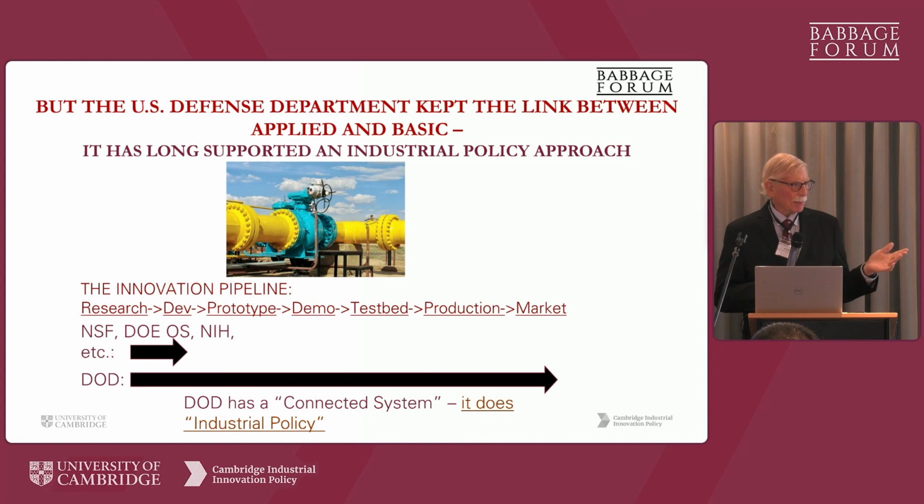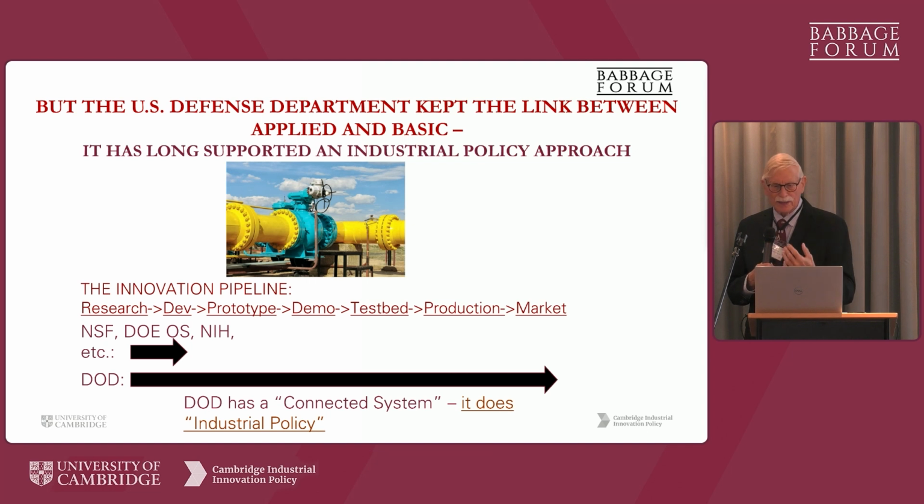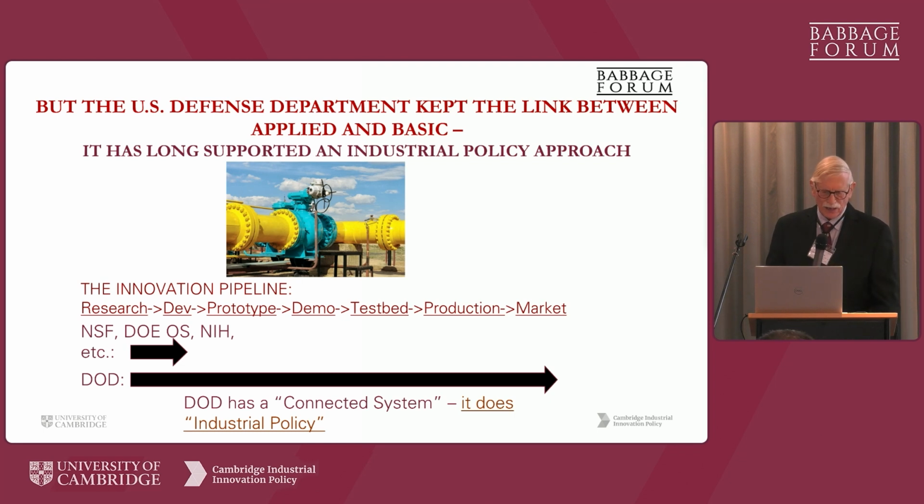Now, there was an exception to that general rule. The US Defense Department kept those links between basic and applied. It has long supported an industrial policy kind of approach. So if you think about all the stages that technology has to get through before implementation, the Defense Department historically in the United States has supported research, development, prototyping, demonstration, test beds, production, and creation of initial markets. Whereas our long-standing basic research science agencies support research and maybe early stage development.